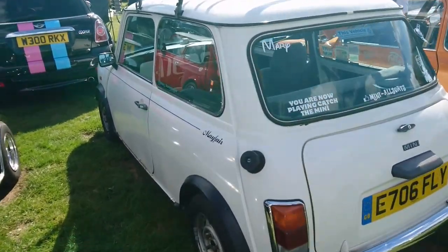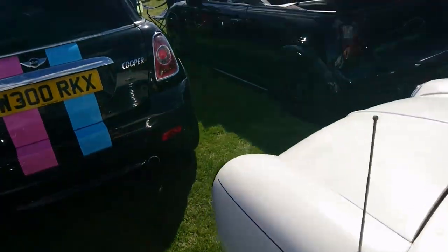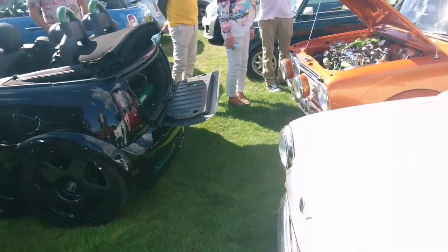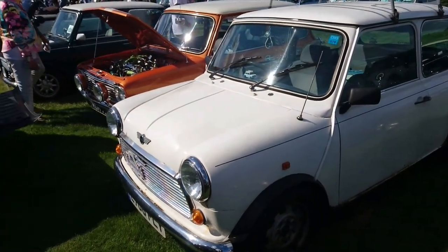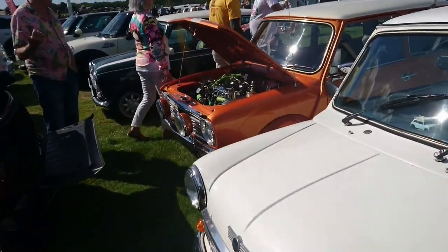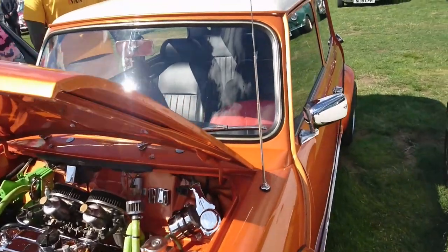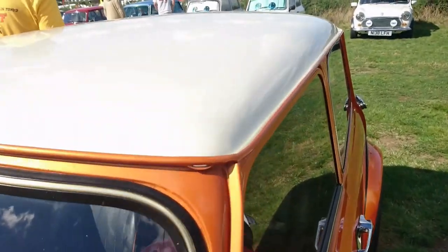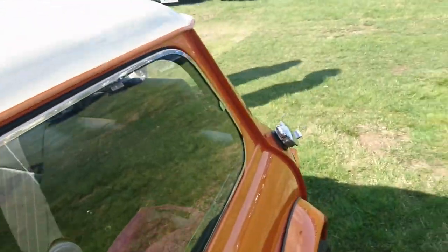87-88. I wonder if this has got the larger brakes on it, which came in 88. But yes, the modified Mayfair was the one that I drove in 2020. The car that I'm driving this weekend is over there somewhere. We've already seen that in a couple of videos.